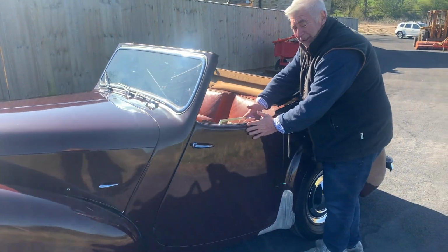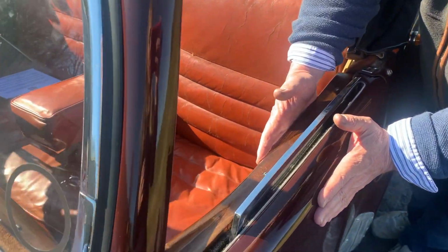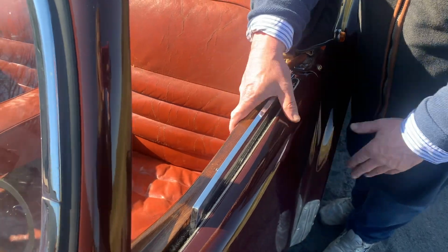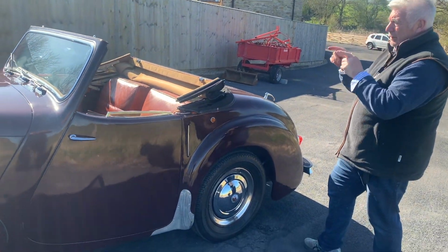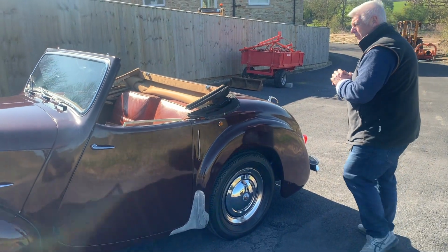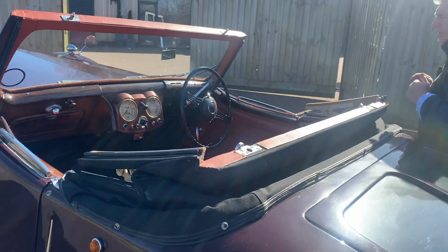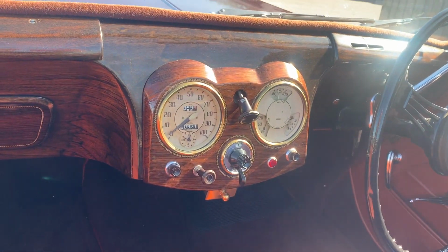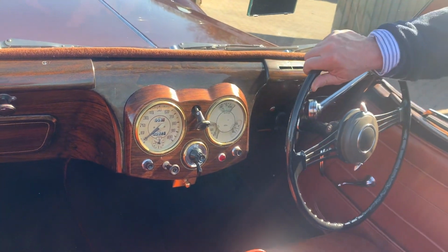You can't believe the thickness of them doors. You know, that door must be 4 inches, 4.5, 5 inches thick. Quality. Right, what have we got now? Interior dashboard, the wood cappings, they're all fantastic. Really, really good condition. They're not peeling away, the sun hasn't had them. The steering wheel again is in fantastic condition.